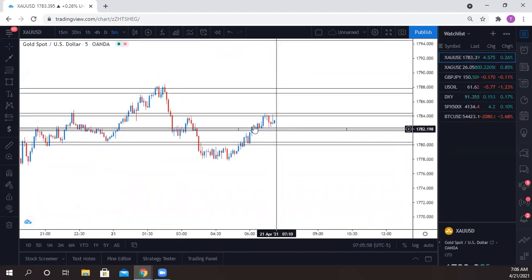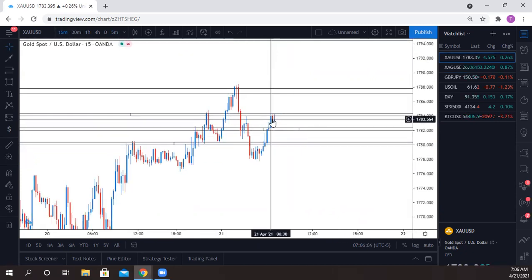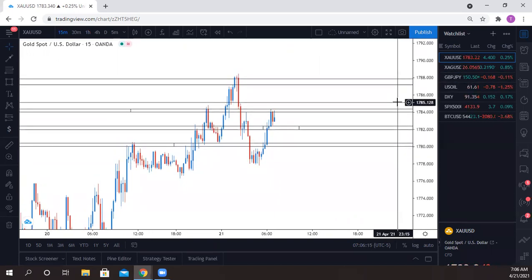If we start to break down here, we'll see a lower high with this 15-minute rejection here. It tried to break out, a big bearish candle, with a big wick to the upside. If we break that low, that sell-off makes sense on gold.